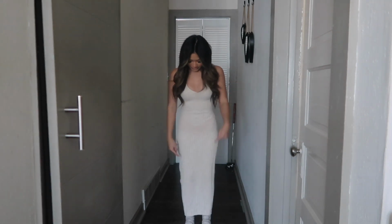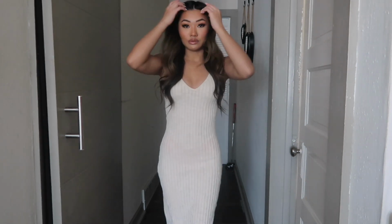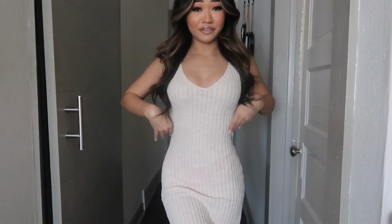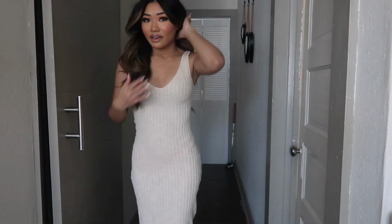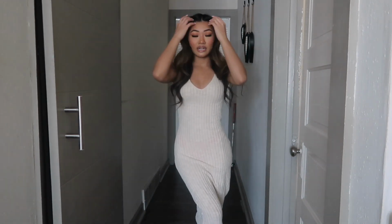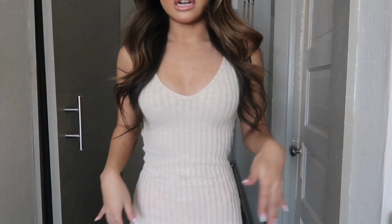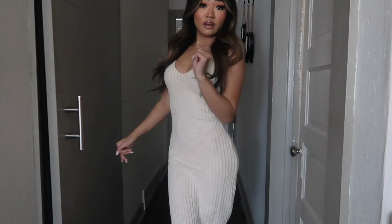Okay, so the next item is this really cute dress. It's so perfect, it just literally reaches my ankles, right on my ankles, so it's really nice to walk in for me, and it fits me super good. It hugs all the right places, I feel like. And yeah, it's just a really cute simple dress. It is a little thinner than I anticipated, but I still really like it and I would wear it. So yeah, this is what it looks like. It's so cute, I love it.